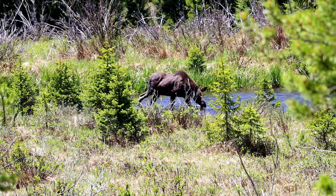I'm not even kidding, guys. I just came walking here and there's a moose. I'm not even kidding. Holy cow.